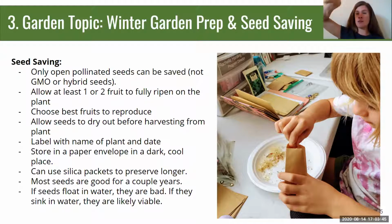But you're going to take that jar, swish it around, and slowly the gel part is going to separate from the seed. And then once the gel has separated, you can scoop that off, pour out the remaining seeds, and dry them, and then store them in an envelope as you would any other seed.